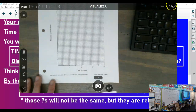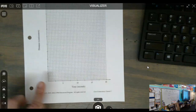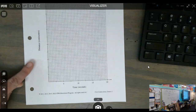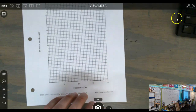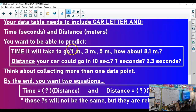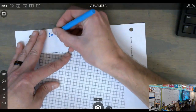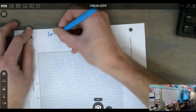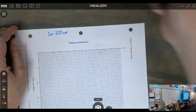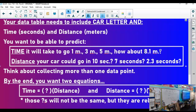Now, notice when you go to look at making your graph, the scaling of time has already been chosen for you. The scaling for distance has not. Notice that their scale is in centimeters, and the questions that I'm going to start to ask you are in meters. So we need to remember our relationship between meters and centimeters. We could make a little note here in case we've forgotten. 1 meter equals how many centimeters? Anybody? 100, right? Just like century. So 1 meter equals 100 centimeters. You probably want your graph to go to at least 8, because our little racetrack is 8.1 meters long.